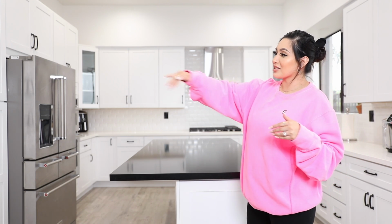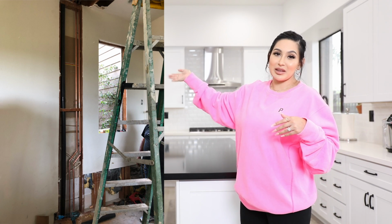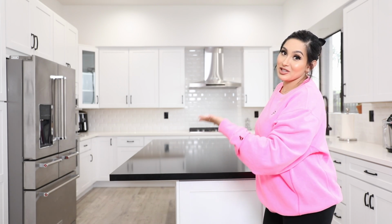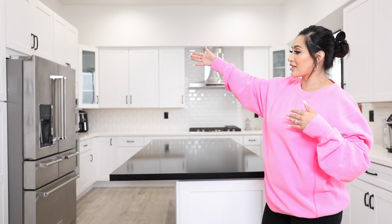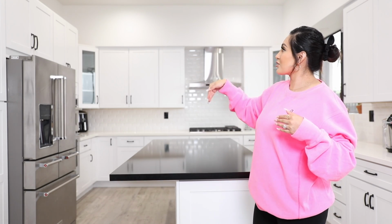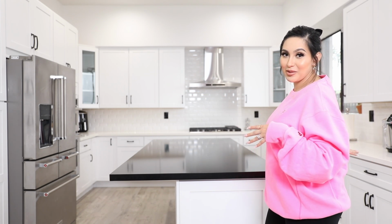So like I said, the entry that we had behind that wall was to a studio, and that was only made so I could come in and out of the studio into the main house. But we finally gave it the layout that it's supposed to have, which is this whole entire space. And we closed off that little entry in the corner, and we closed off an actual window too, because there used to be a window there. So we closed it off, we took down the wall, everything, and now it is this huge layout.